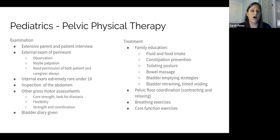And then at the examination, I will also give a bladder diary, or excuse me, a bladder or a bowel diary to the family, so we can start to see what the patterns are with the patient. In terms of treatment, initially a pelvic physical therapy session with a kid is going to be a lot of family education on their fluid intake, their diet, ways to prevent constipation, similar to what I just talked about on the previous slide.